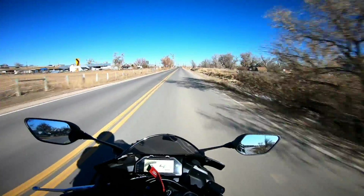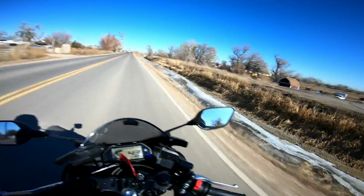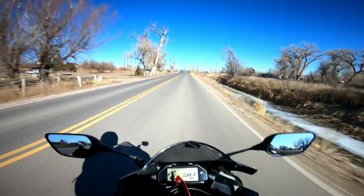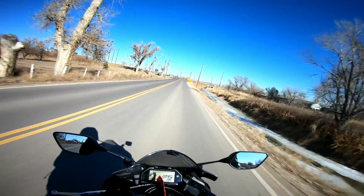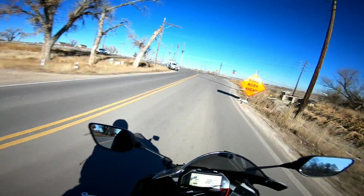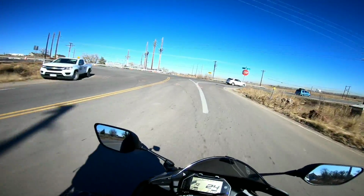I love it. I could ride this bike for 2-3 more years as it is and still be content with it. I'd probably get an FZ07 or something like that, but I am so excited for the mods that are coming on this bike, man.